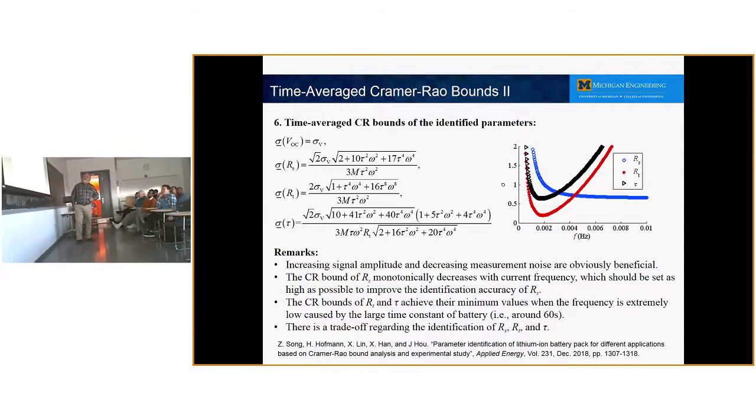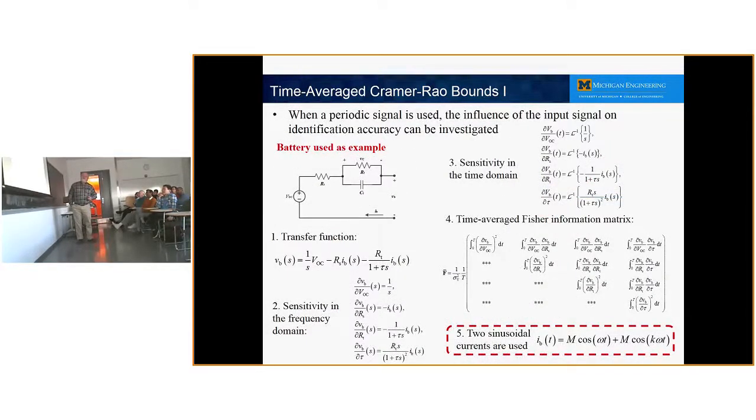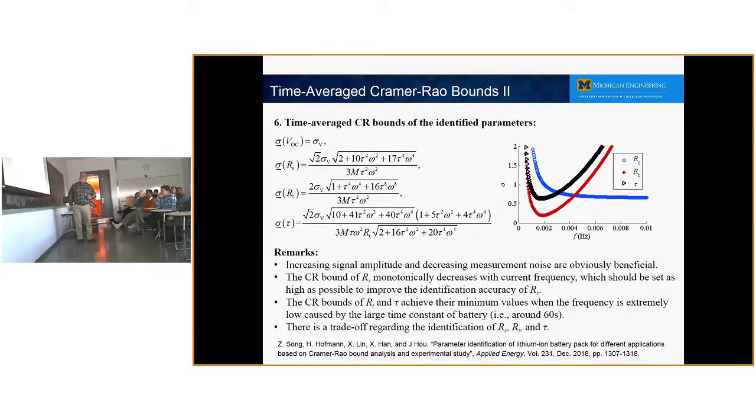And so we see that, for example, for R sub S, we actually want to minimize it. We want to operate at as high a frequency as possible, which is intuitively true. At high frequencies, this capacitor looks like a short circuit. So basically, this falls out of the problem, and you can extract the R sub S in a fairly straightforward manner. For the other terms, R and tau, there's actually an optimal frequency, which is related to the time constant.